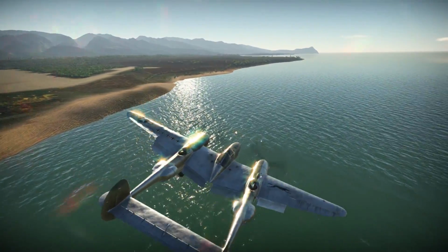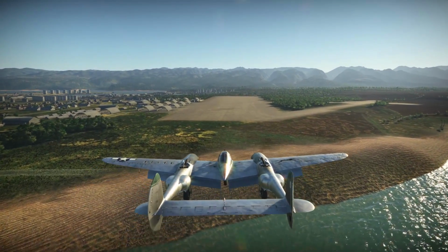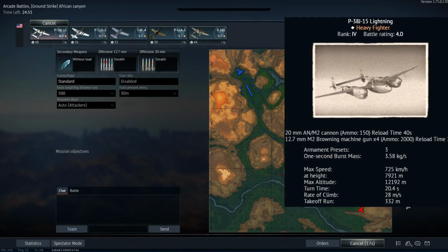And with our historical overview concluded, let us take a look at the P-38J-15 handles in the skies of War Thunder Arcade. Today's gameplay is brought to you from the ground strike map African Canyon. For this will be used in the following setup.